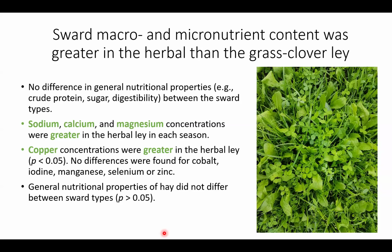In particular, quite weirdly, sodium was brought up from the subsoil by the chicory, which are these broadleaf leaves here. And you can see the mixture is quite nice and diverse. You've got sheep's burnet, you've got some ribgrass there, you've got plantain, you've got loads of different grasses, you'll never be able to ID them all, and tons of clovers coming through as well.